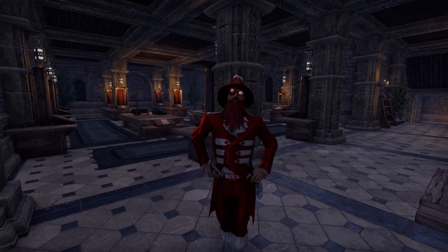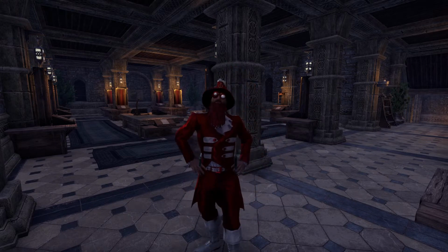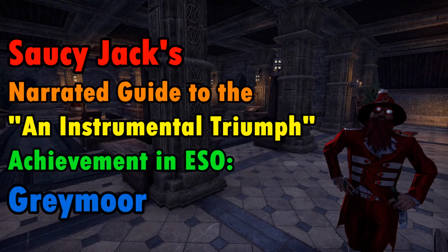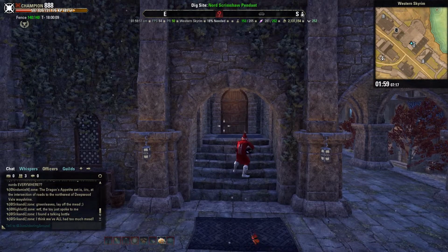You're here because you're playing the GREYMOOR expansion for Elder Scrolls Online, and you're trying to complete the Bard's College quest. This quest, much like the Mural quest in Southern Elsewhere, requires you to gallivant all over the expansion zones looking for, in this case, instruments to fill the display cases at the Bard's College. Since I've already done all the gallivanting, without further ado, I give you Saucy Jack's narrated guide to the An Instrumental Triumph achievement in ESO GREYMOOR. So let's get into it.